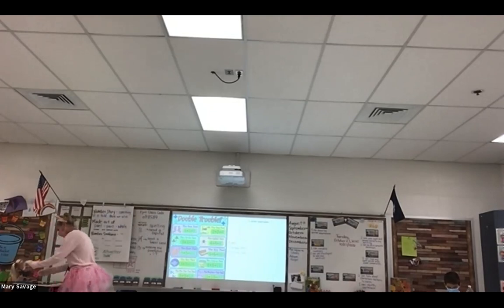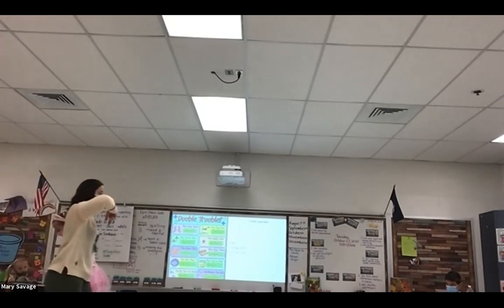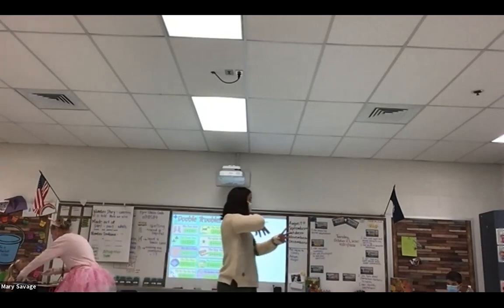Is that all the ones you want? How many do you want to put back in the box? These are the cards that you want. So, 11 and up, you can put back in the box. 10 and below, you can keep out.